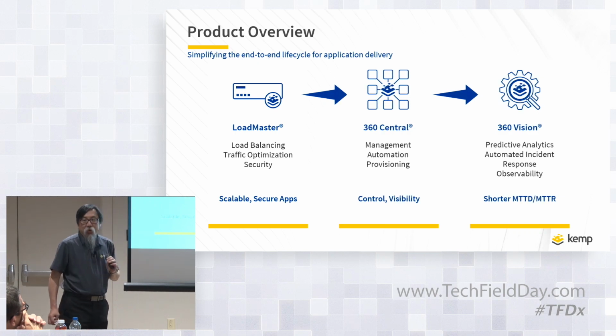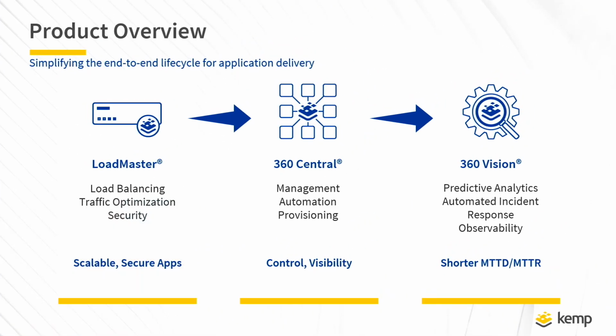And at Kemp, this is how we break out our product portfolio in terms of the solutions that we provide. Number one, you need the load balancing technology itself. Our brand name for the load balancer is LoadMaster. It does the load balancing, it does the optimization of the traffic, does the security like I talked about, gives you that scalability, all the core functions of the load balancer.